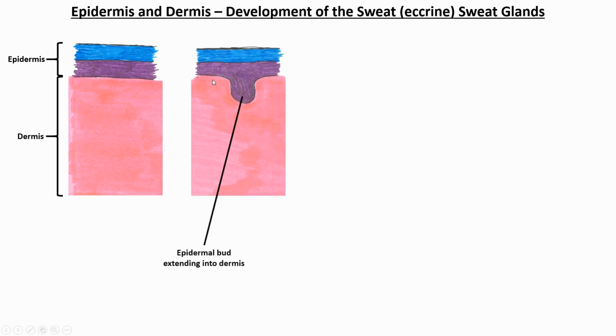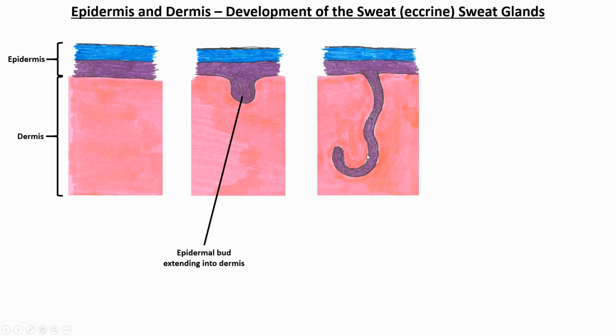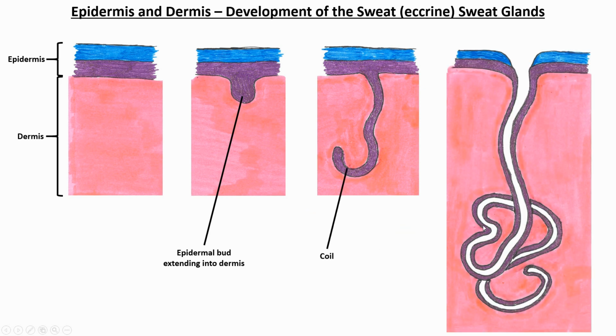We have our epidermis there and the dermis. Early on, during developmental life, we have an epidermal bud extend into the dermis, and it forms this coiled structure as it stretches downward, and that coiled structure will eventually open up, have a hollow lumen there, and that's going to be where these secretory cells release their watery fluid. There's actually also some myoepithelial cells or contractile cells that help squeeze it out, and that pushes the fluid all the way up the coil to the pore opening on the outside of the skin.